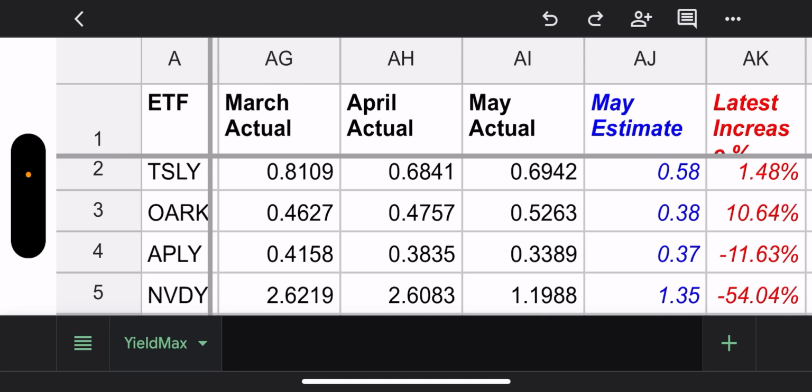Nvidia. When I guesstimated, I thought it could be lower, and of course it was lower. Not much lower, but I guessed $1.35. They paid $1.19, which is a 54% decrease from last month. I figured we wouldn't get to the $2 range, but we got $1.19.